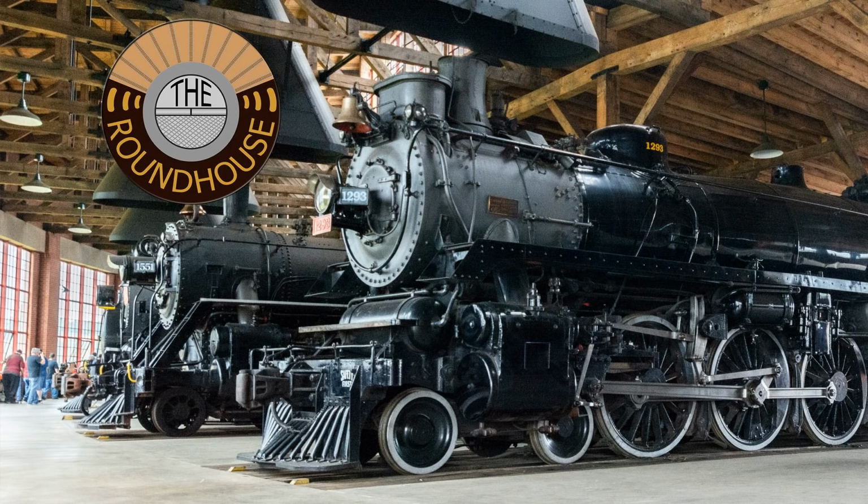So it's really going to be a neat event. We'll also have the 6025, I believe, out that day, as well as our Brooklyn Navy Yard switcher out for people to see and get up close to. So it'll be a neat event.